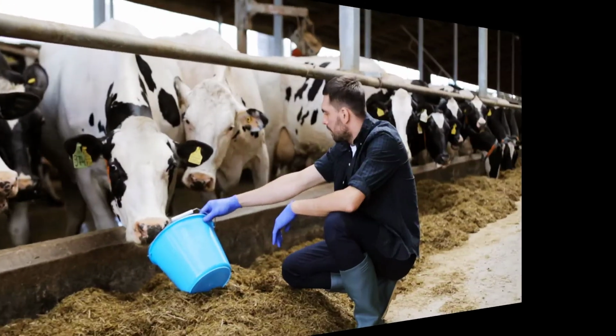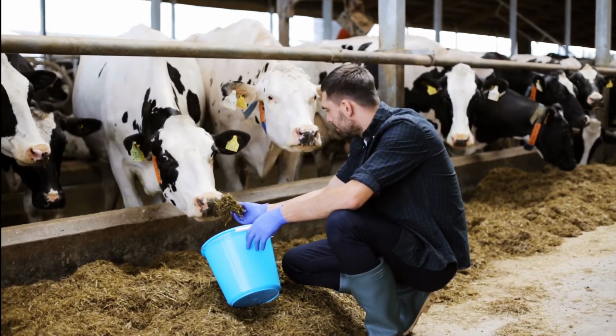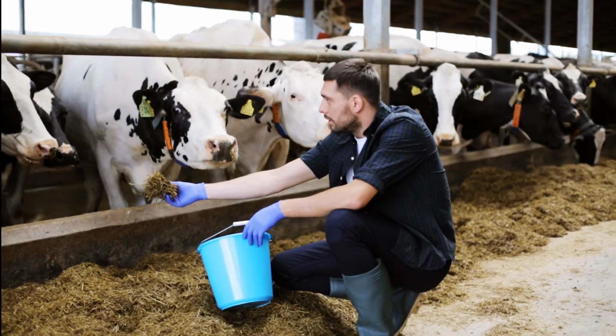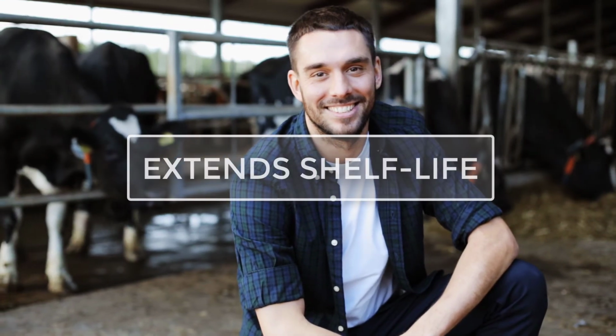It makes Carrageenan an essential and cost-effective additive for a wide range of dairy applications. Apart from controlling the texture and stability, the Carrageenan will also improve the overall quality and extend the shelf life of the finished dairy product.